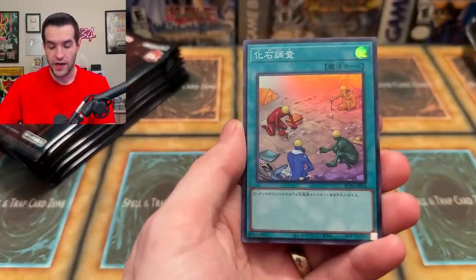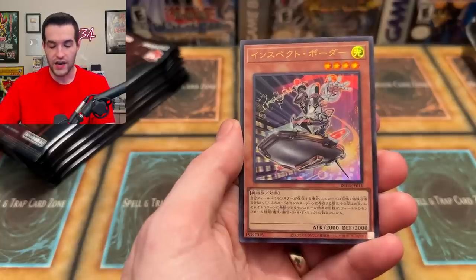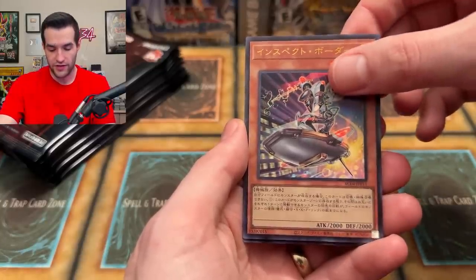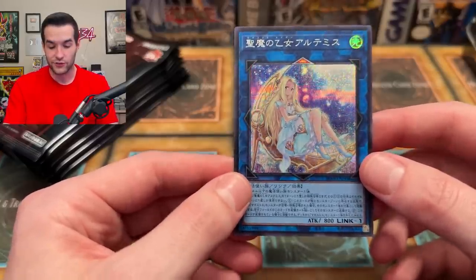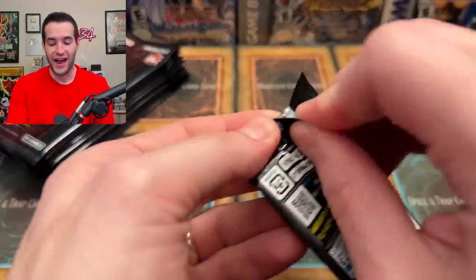We have Lonefire Blossom, Fossil Dig. I'm getting good. I know all these cards. Oh, what is this guy? Inspector Border. There we go. And then an Artemis, the Magistus Moon Maiden. That is a nice one for invoked players. That's me. All right, I'm not gonna lie, these cards are fire so far.